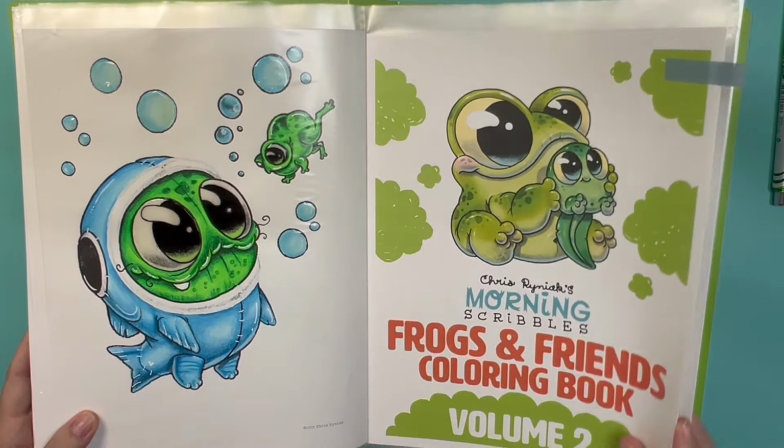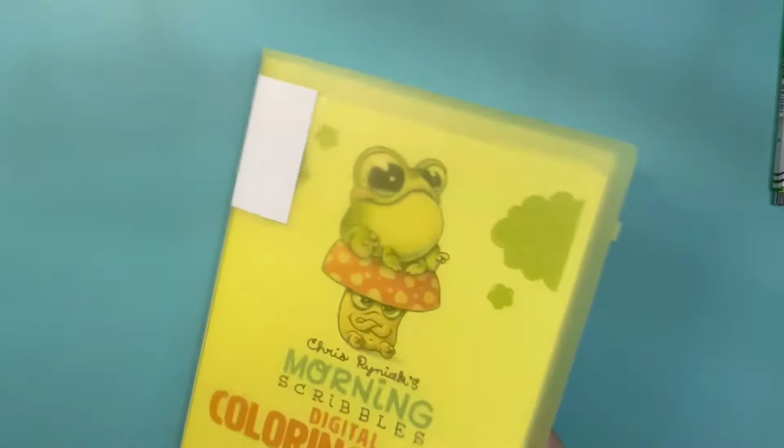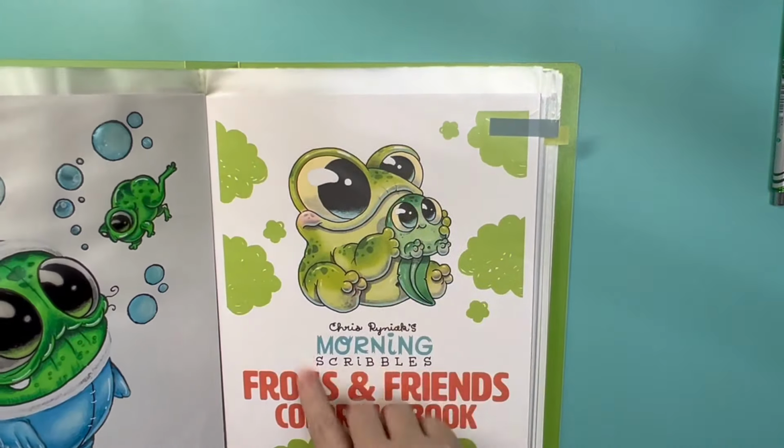And there. Now we have started Frogs and Friends 2. So excited. And we are coloring this page.